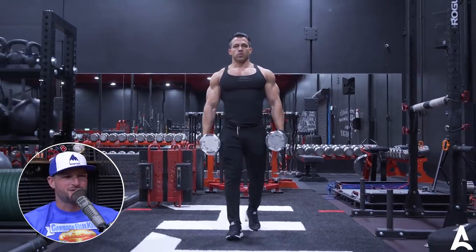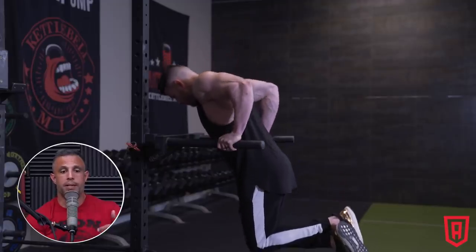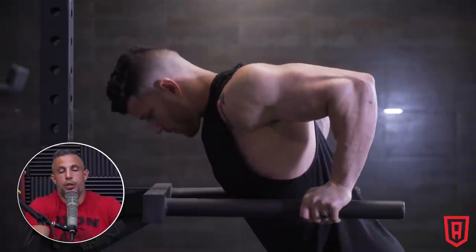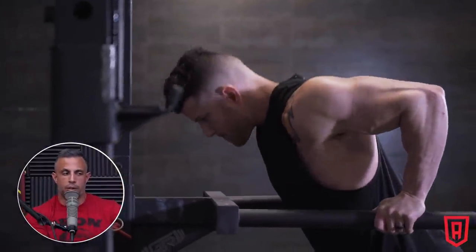I would also throw in farmer carries because of the overall value of what that brings in terms of loading of weight, but also reinforcing good posture. I could see that plug and play in a lot of different types of programs. I would even put a dip. You know, using your body weight to press yourself up, just like a pull up to pull your body up. Very functional. I'll give a dip.